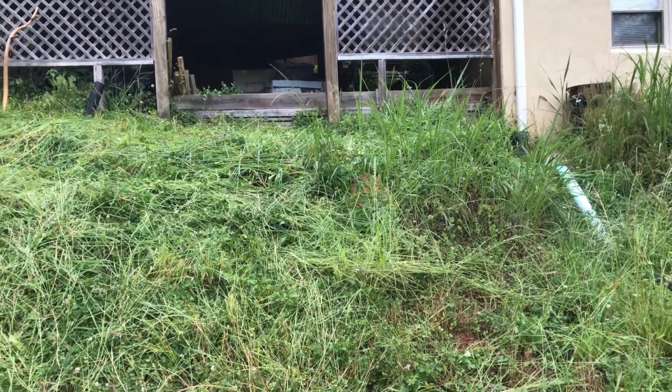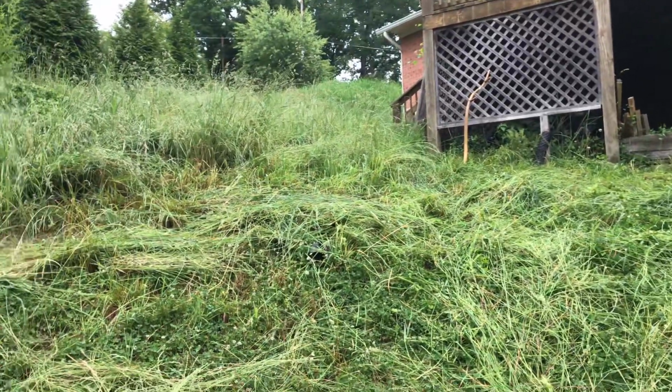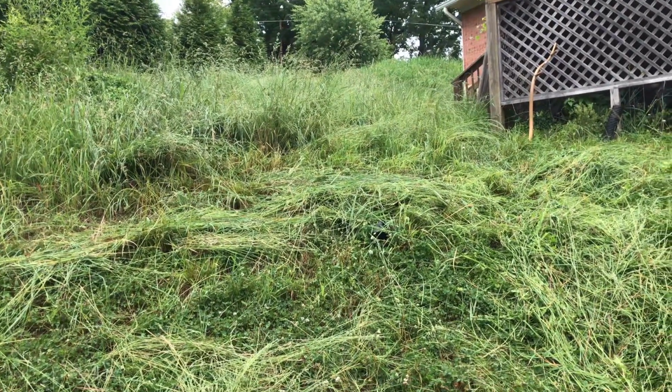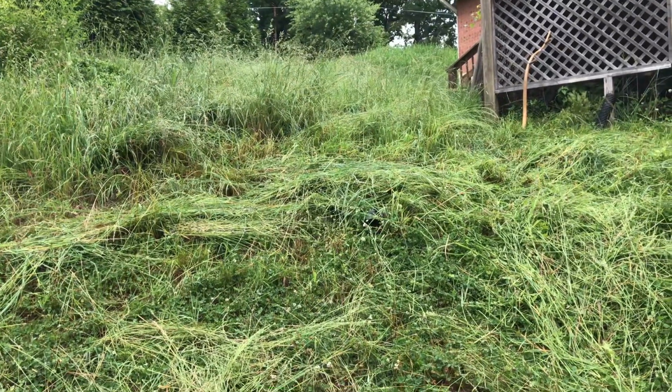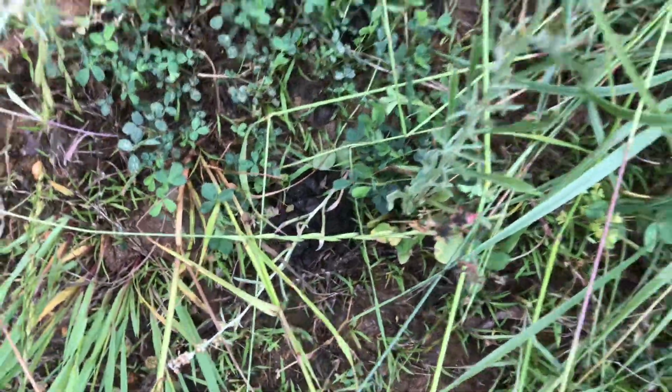Some people may consider this a mess, but what you're looking at is grassland habitat, and it is being cut because we're now at the end of the season for rabbits, birds, and other ground nesting animals. And I know the system is working because we have much more manuring from our deer and our ruminant animals. And by the way, I'm Justin Hitt from Prosperity Homestead.